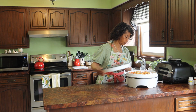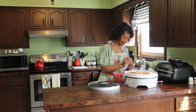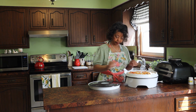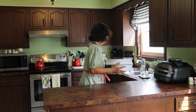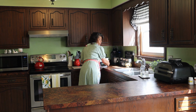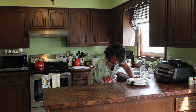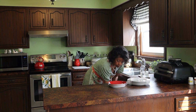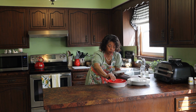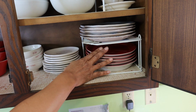I unload the dishwasher every morning. It's part of the sameness, one of the routines that have become habit. However, before I can get that done, I must move the food dehydrator out of the way. I'm trying to be a no-waste kitchen, so I've been saving orange peels to dry. My plan is to make orange peel powder. It will add a nice flavor to soups, stews, and baking.